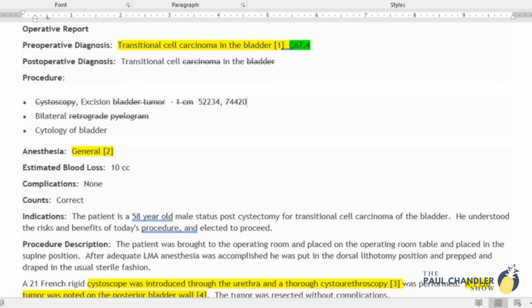74420 actually goes to the second code, but I'm putting it up on the first line here. And since we never had a code from the back of the book, we double check 74420. Now this is from the radiology section, which we've not covered yet, so this will be a little bit of a learning experience as well. 74420, page 459: urography retrograde with or without KUB. And that's what we did.